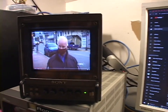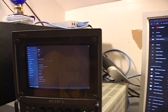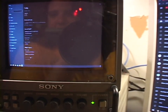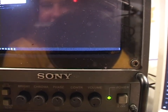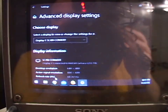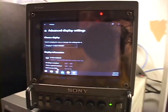But if you actually want to use a program, like use an interface, this PVM, this particular model of PVM, the Sony PVM5041Q, is only capable of 250 television lines of horizontal resolution. So even 640 by 480 is higher resolution than this particular monitor can actually resolve. I cannot see what I'm doing. Is that 640 by 480? Yes. So 640 by 480, I mean, as you can see if we look up close here, you can make out the text, but it's definitely not very clear.